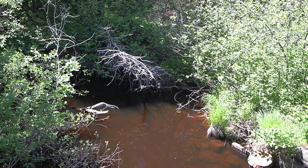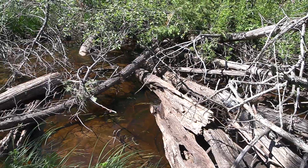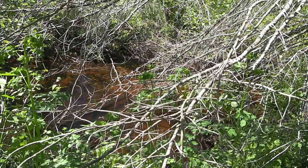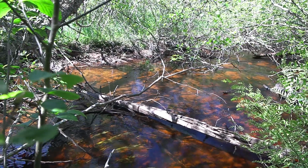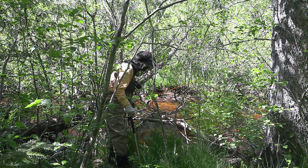The middle branch of Stutts Creek was open and fishable right next to the bridge. However, when you get a short distance from the bridge, it gets choked with vegetation and becomes basically unfishable. I decided to leave and try the south branch of Stutts Creek.